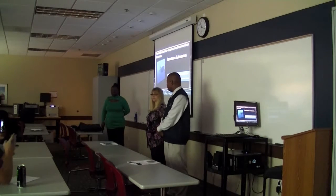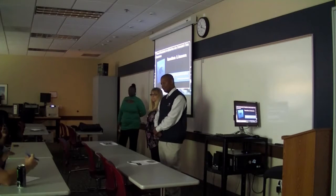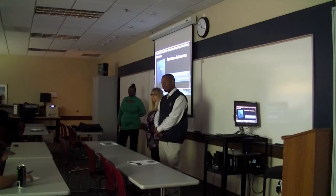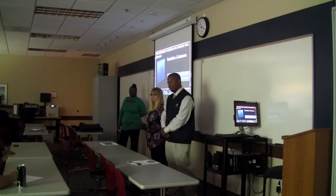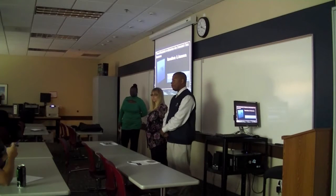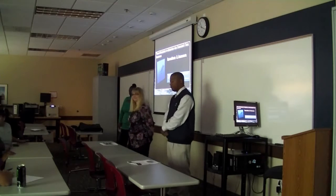And I noticed too, in your topology, you had the projector connected to the switch, so I'm assuming these were network projectors? Yes, they are network projectors. So the students will be able to present wirelessly from their workstation and connect to the projector. Yes. Very well. Nice. Thank you.